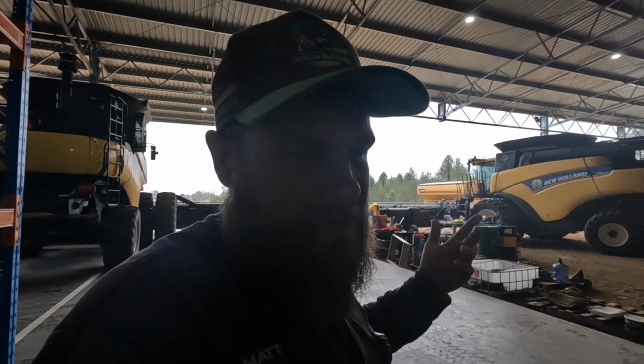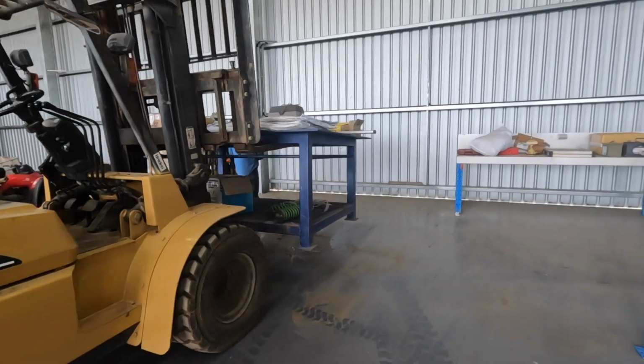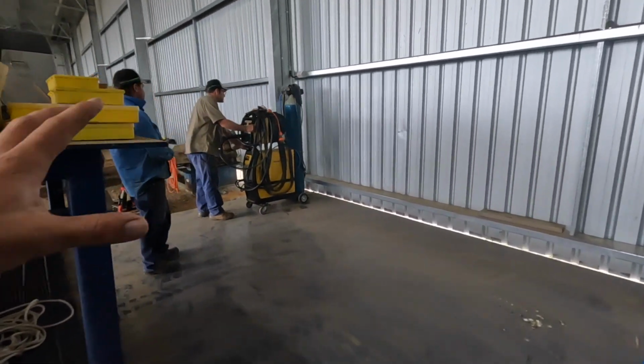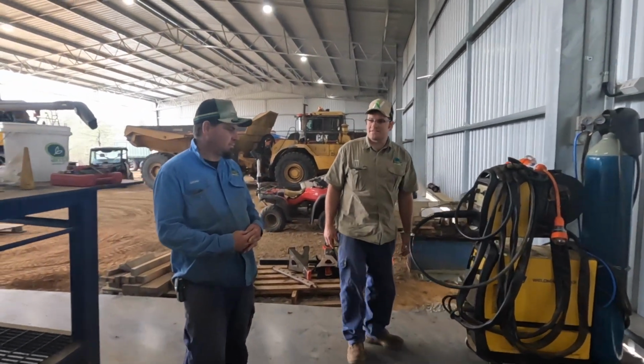I think we've had 7 or 8 mils, so there's nothing going to be happening machine wise for a little bit. So we've got the welding bench here. I think we're going to make this a bit of a welding hub. That's the plan, isn't it, boys? I think so. Welding hub.